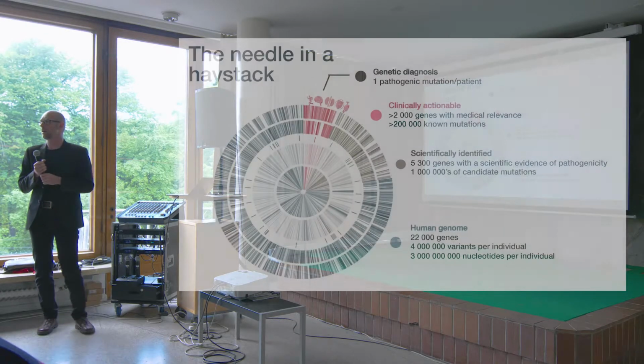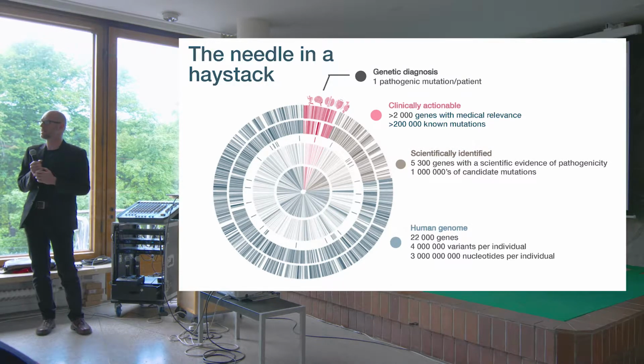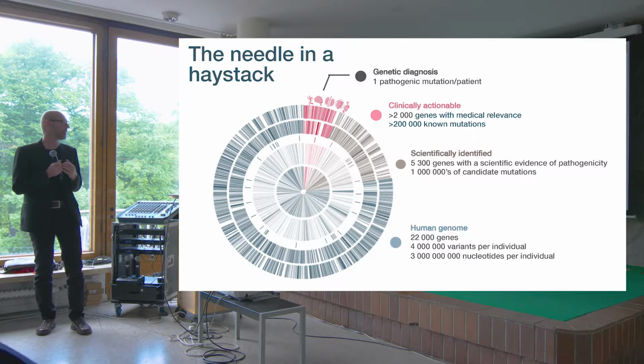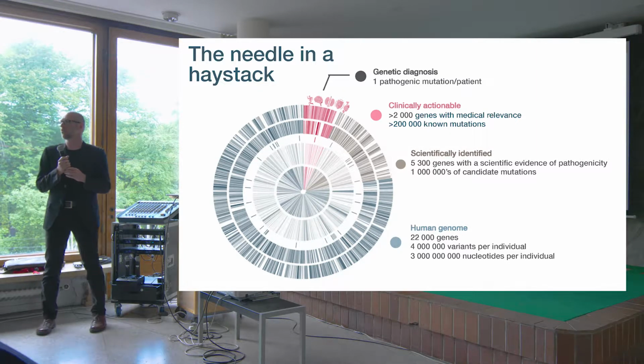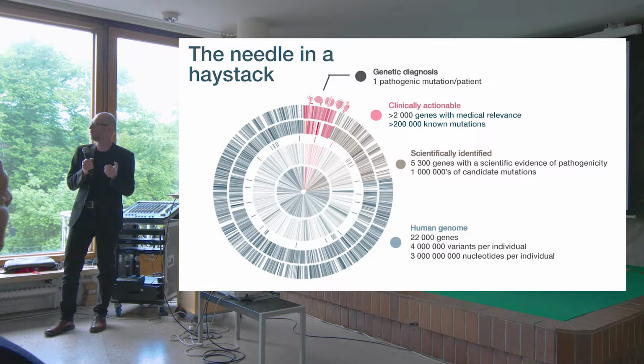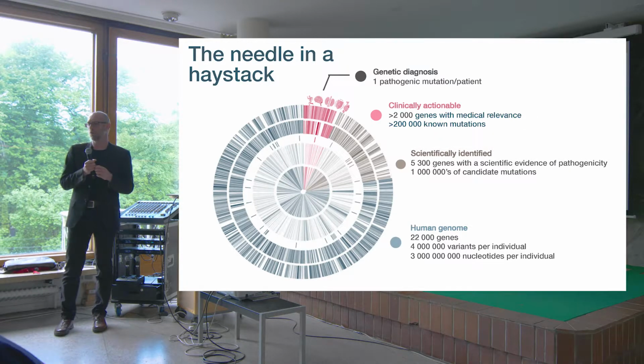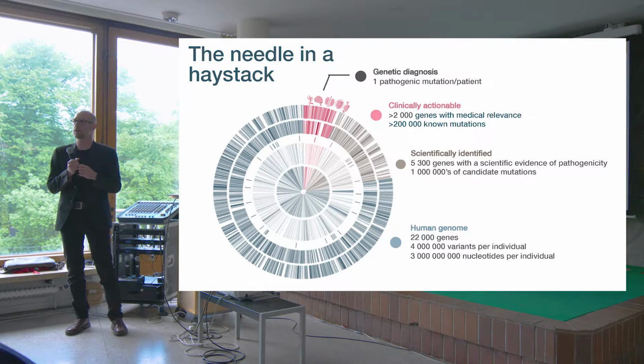And the whole process behind genetic testing is actually quite a lot like finding a needle in a haystack, because in total in our DNA, we have information about more than 20,000 genes. And typically in these disorders, it's only one or two or possibly three of these that are affected. So we have to somehow scan through all of these. And we know already from scientific studies that only about 5,000 or so of these are actually associated today to any particular disease. So we can already narrow down these 20,000 into 5,000 that are actually relevant.